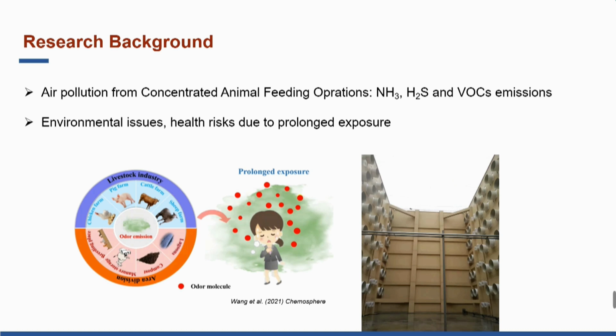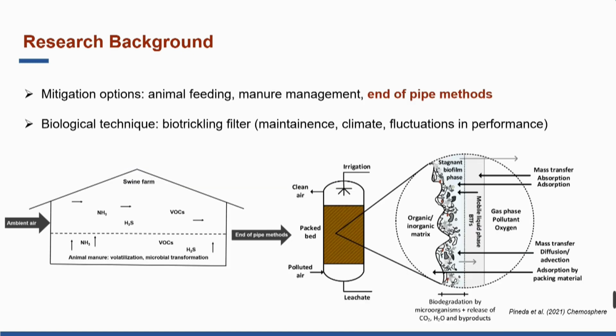So first, a bit of research background. Concentrated animal feeding operations are sources of odorous gases that often contain ammonia, hydrogen sulfide, and a variety of volatile organic compounds. Such waste gas leads to environmental issues such as odor nuisance, and research has found that people living in the vicinity of animal farms may suffer from more health problems due to long-term exposure to odor molecules. The air pollution associated with livestock is a global problem, and great attention has been paid to the mitigation of livestock odorants.